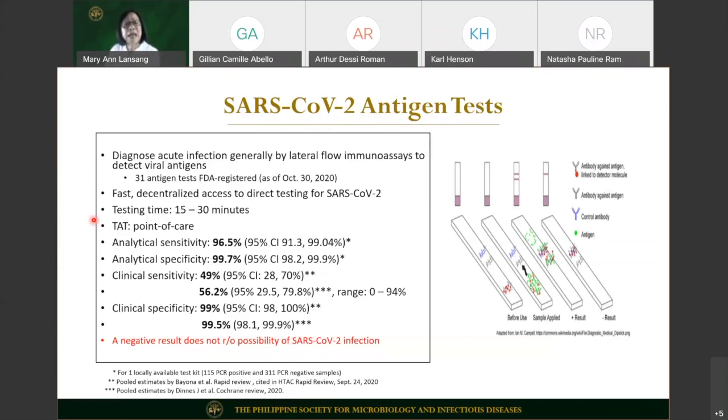This is fast and allows decentralized access to direct testing for SARS-CoV-2. The testing time is anywhere from 15 to 30 minutes only. And therefore, it's really a point of care test that can be used. What we have in the Philippines are these lateral flow assays in strips, but in the US, they also have credit card type antigen tests already.